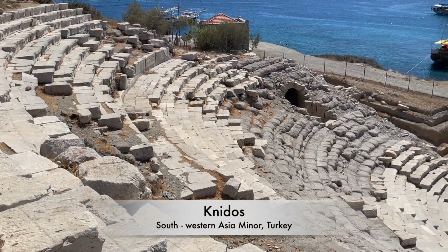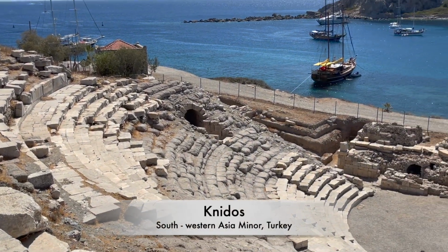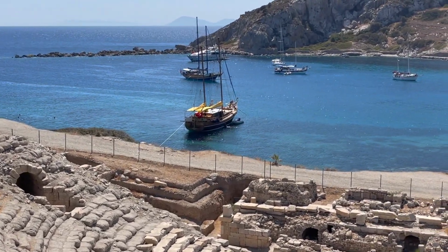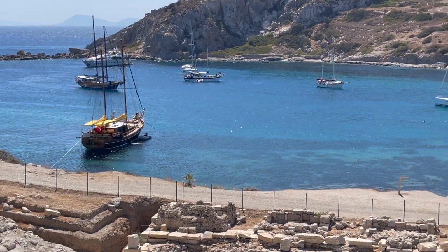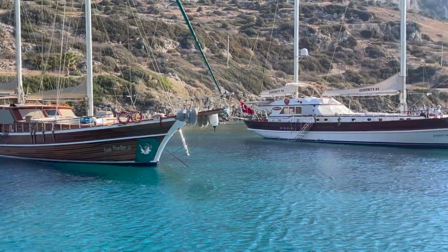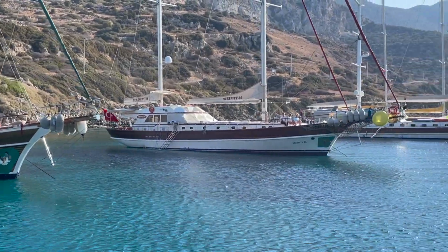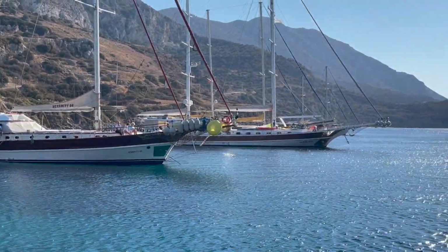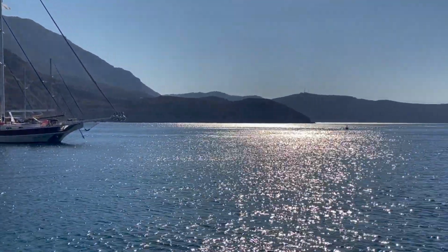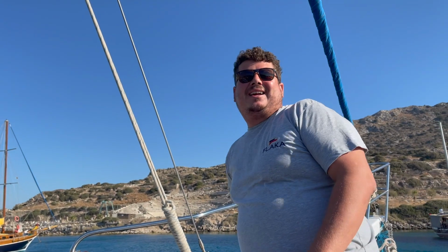In this episode, we are making a stop at the ancient port of Knidos. It's estimated that this old Greek city is over 2,600 years old. Today, it's a part of southwestern Turkey and it belongs to Datça district. Some call it the gate of the Aegean Sea or the intersection of Mediterranean and Aegean region. Here is Knidos.